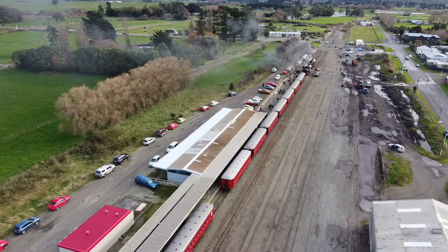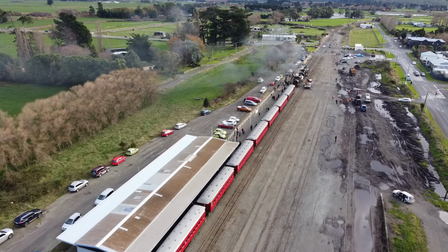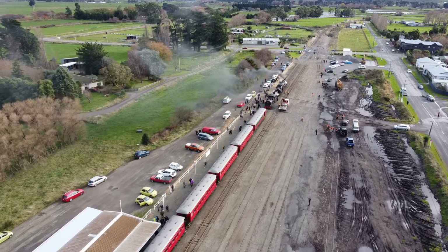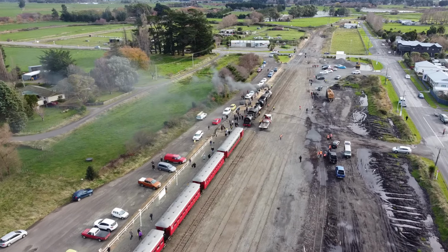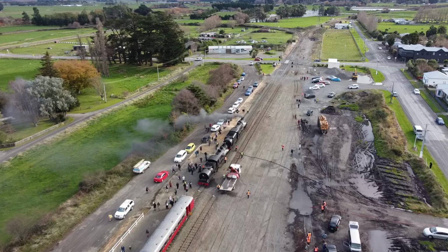The station served regular passenger services until 2001, when the Bay Express between Wellington and Napier was withdrawn. In October 2016, a group of Woodville residents formed a committee to preserve and restore the station building.